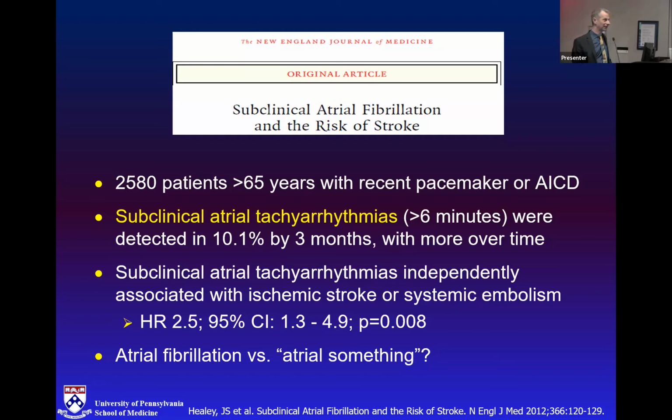In the paper, they never actually say fibrillation, they say subclinical atrial tachycardia. So arguably these are the same thing, but maybe not. There may be some other atrial somethings that are complex as well. But in any event, they used this definition, and they found that the patients who had these subclinical atrial tachycardias were 2.5-fold more likely to go on to have a stroke than the patients who didn't have them. So this would suggest that the subclinical stuff really does matter, and it matters a lot.